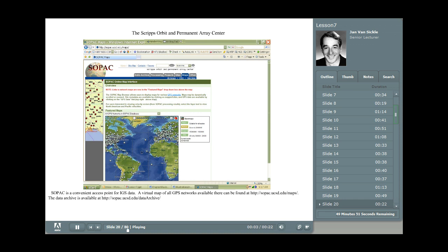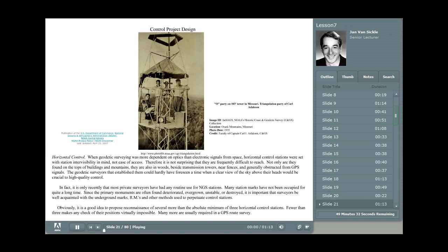And yet another website where the IGS data is available. The SOPAC site, the Scripps Orbit and Permanent Array Center. From here you can also download the data from stations around the world. Very useful. All right, this is good to know, but let's suppose, stepping back a moment, that it's necessary to establish your own control for a county or a region or a project with static GPS occupations. In other words, it's necessary to design a static network in which you can create your own control to work from.